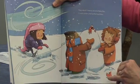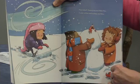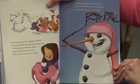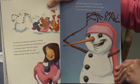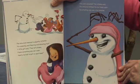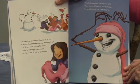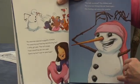They rebuilt Sneezy as snowflakes flew, a cold winter wind swirled and blew. The snowman sneezed, a giant achoo! "I'm sneezing and freezing and shivering too." A little girl said, "Then let's share. I have something you can wear. Here's my hat to put on your head." "You look awesome," the children said. The snowman blinked his coal black eyes. The stocking cap was a nice surprise.